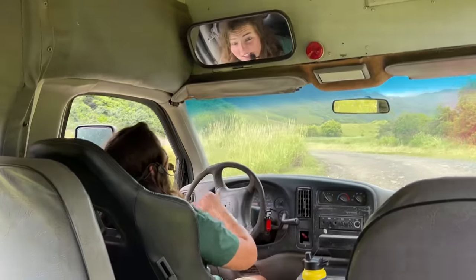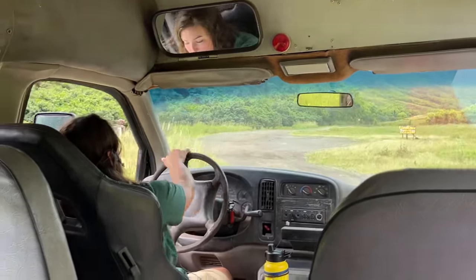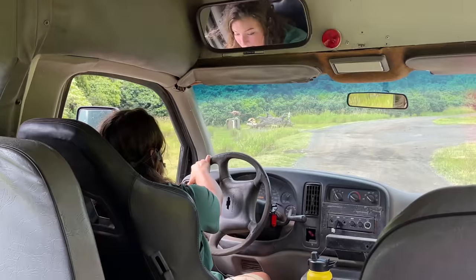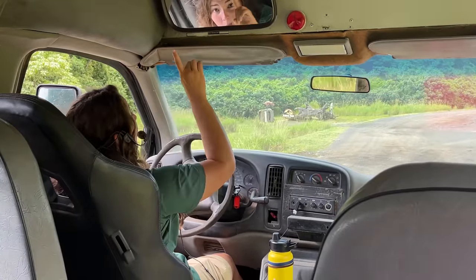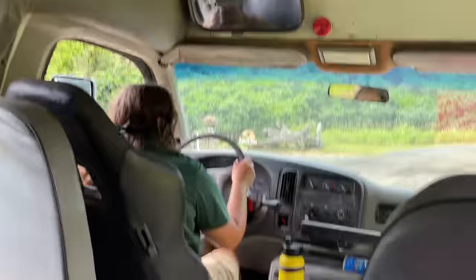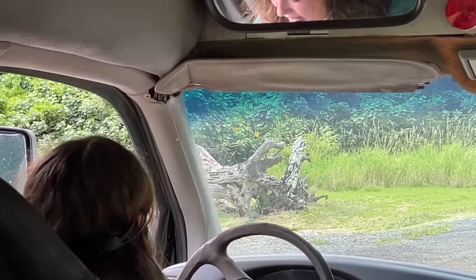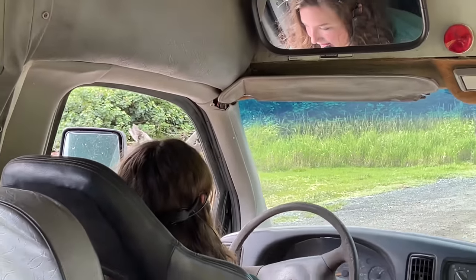Hurricane Iniki was a terrible hurricane, totally devastated the island. Because of that, Steven Spielberg came here and filmed this one and only scene from Jurassic Park. Oh, there's the log. That's the famous log. The most famous dead log.